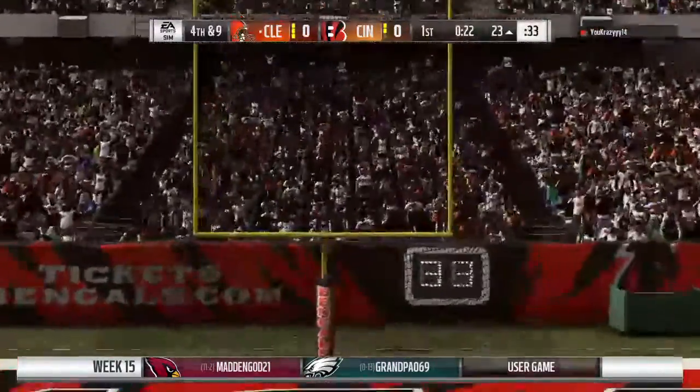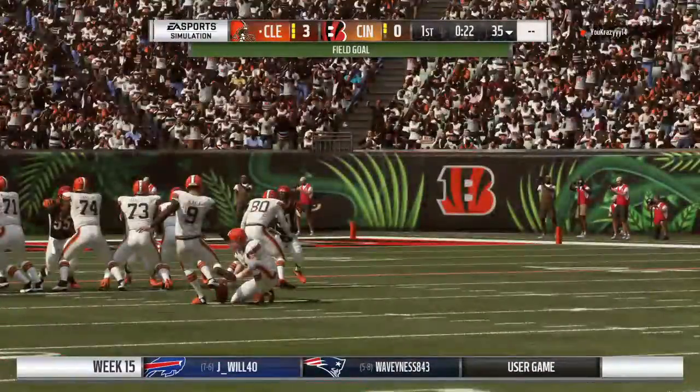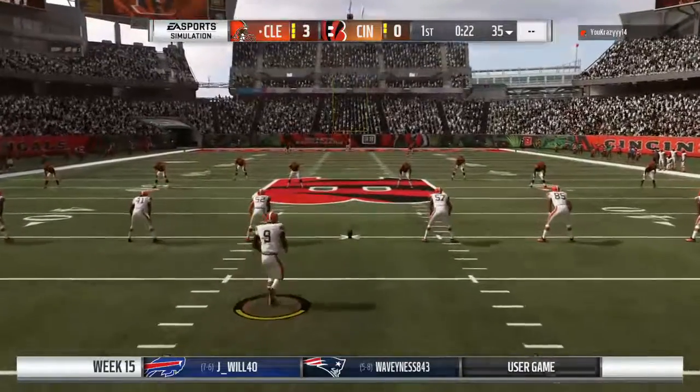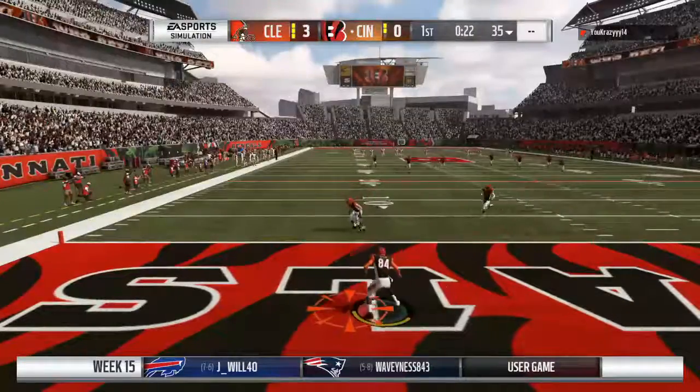And the 11-year veteran bangs it through, and the Browns are out to a 3-0 lead. So in the end, they had the ball for 10 plays, but the drive gets them 3, not 6. Is it okay if I give credit to both sides on this one? Absolutely. All right, let's start defensively.